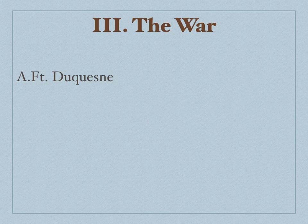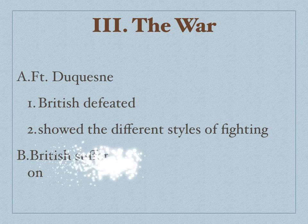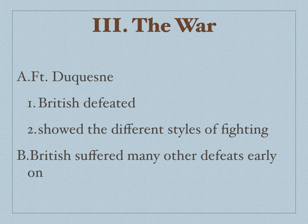The British are quite unsuccessful at this war, initially anyway, and they are defeated at Fort Duquesne. General Braddock was the British commander at this point, and he was killed at Fort Duquesne, and over half of his troops were killed or wounded as well. And this showed really that there's quite a different style of fighting. The British were marching in lines, and the French were fighting much more like the Native Americans, more of a guerrilla style fighting. They will also suffer many other defeats during the early years of this conflict.